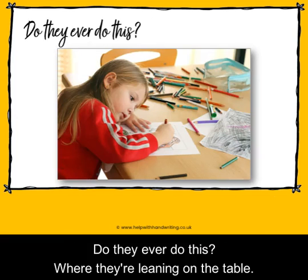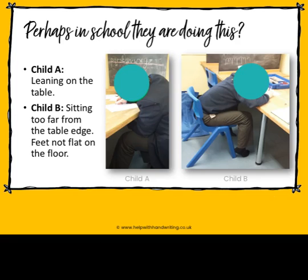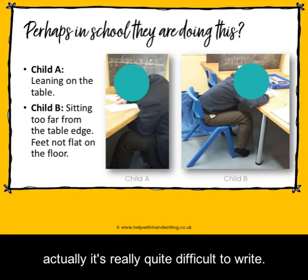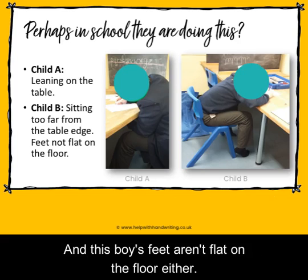Do they ever do this, where they're leaning on the table? And if they do, perhaps in school they're doing this as well. They may be leaning on the table or having their chair pushed so far back behind them that actually it's really quite difficult to write. And this boy's feet aren't flat on the floor either.